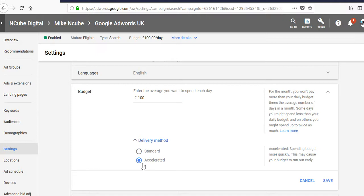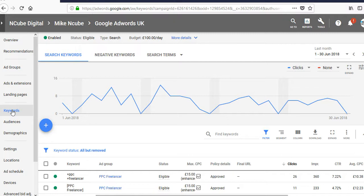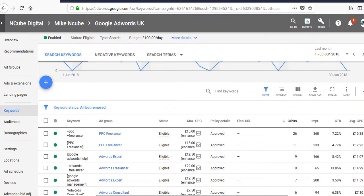Also look at the level of competition and how competitive your field is. If you're paying high cost per clicks and so on, you obviously want to put in a good budget that's going to get you good traffic and good returns from it. So you need to make sure that you're getting sufficient volumes of traffic. And if you're paying high cost per clicks, like £10.38, £12.23 in this campaign, you can see then that it's a competitive field, and a budget like £10 or £20 per day is not going to cut it.